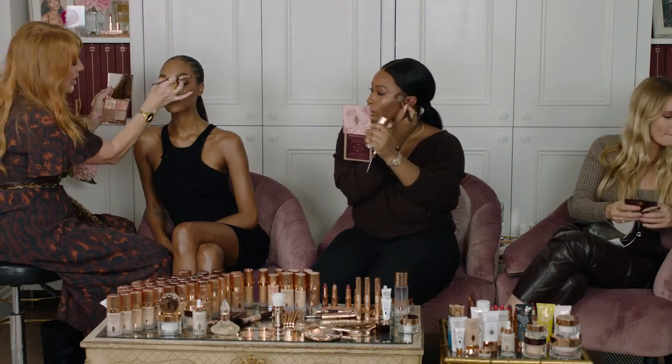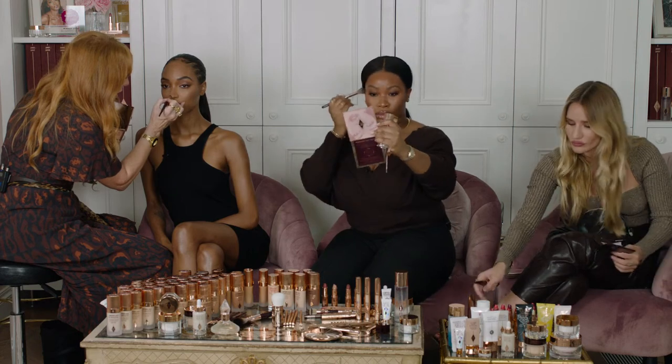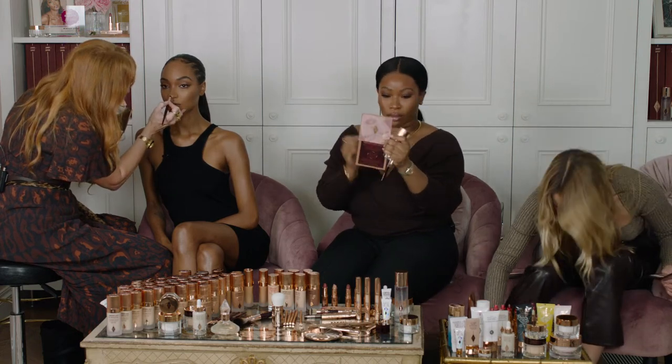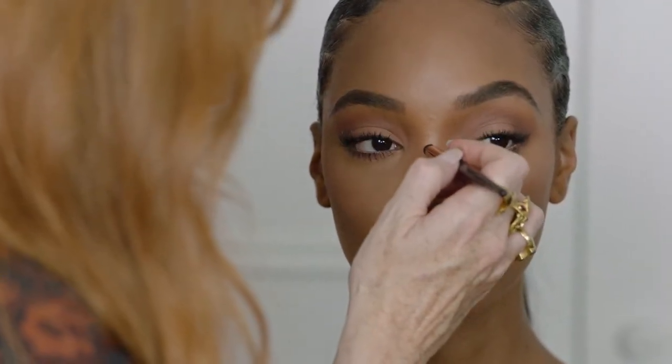I'm going to use a little bit of the gold, okay? A tiny bit. Just where, can you see where the light naturally hits? So that's your natural foundation colour. But I'm just going to use a little bit at the end, like that, gorgeous. And a little bit of this down.